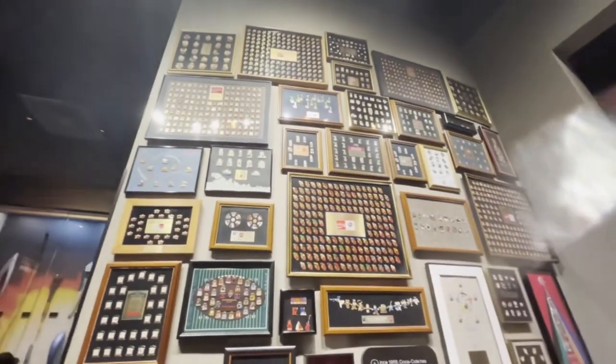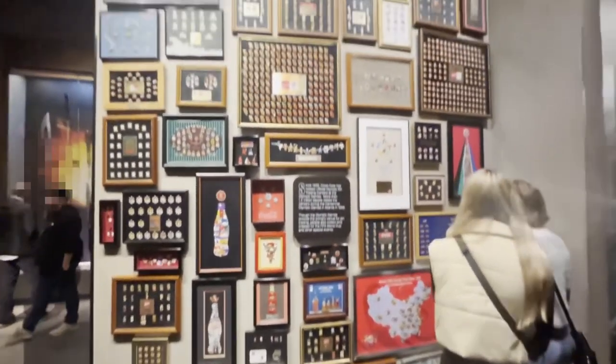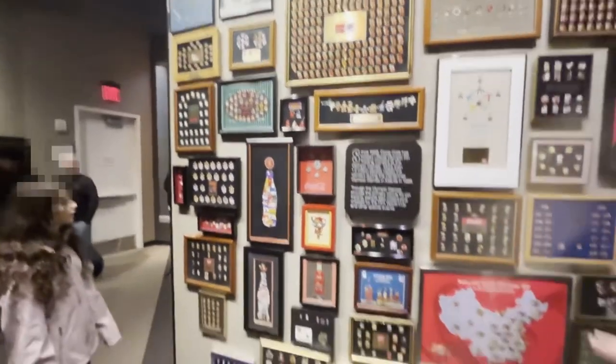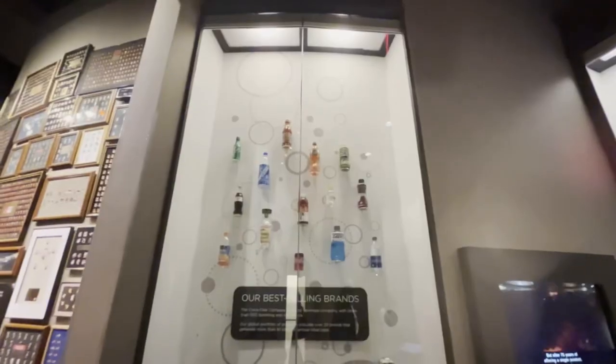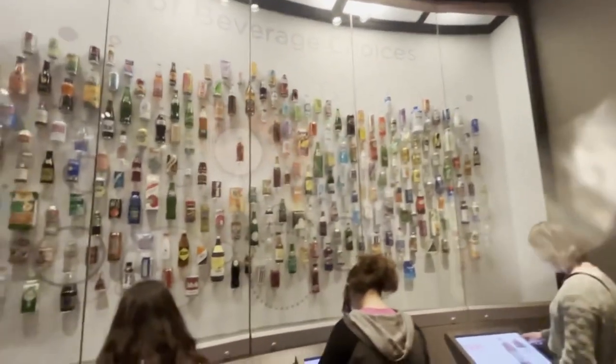All these pins. That is so many, bro. Look at this. Holy. United States. I got a Coca-Cola guitar. Some sports memorabilia. Wow. That's insane. All the best-selling beverages. This is insane. Look at this. Wow.